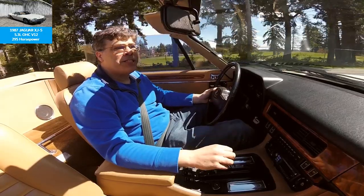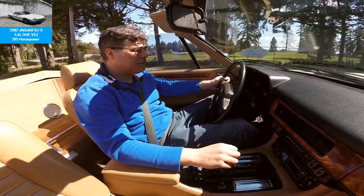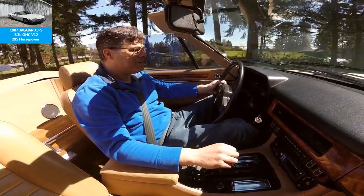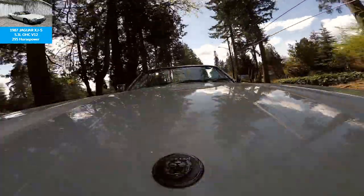V12s are not supposed to be 0 to 60 cars, but this car will actually get out of its own way. It's coming up on cam, and whoa, there's 60.